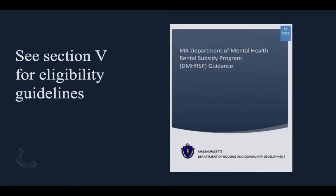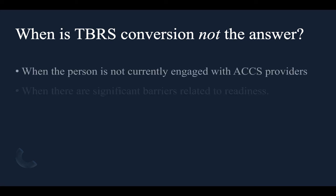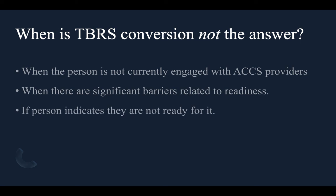See Section 5 of the Department of Housing and Community Development Guidance document for details on eligibility. If you find you are involved in housing-related challenges that require intervention, please talk with your supervisor and/or area housing coordinator to get support or learn about other possibilities.